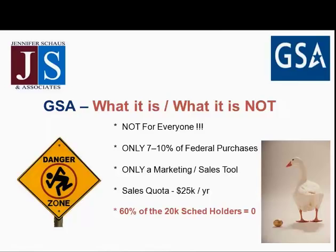Again, the schedule is a marketing or sales tool only. Doesn't guarantee any sales, and you still have to meet this $25,000 per year quota. As I mentioned earlier, 60% of the schedule holders are not meeting that requirement, which means that if they have spent either their own time and money to get onto the schedule, or they've hired a consultant, and they haven't met that $25,000 threshold, GSA is going to revoke their schedule. So this really needs to be a business decision.